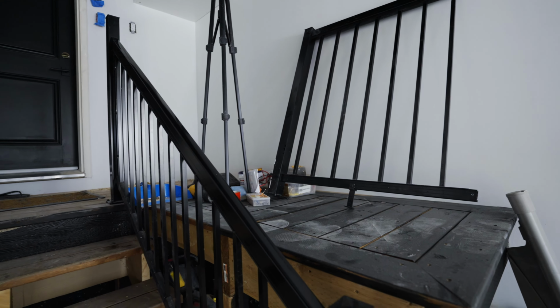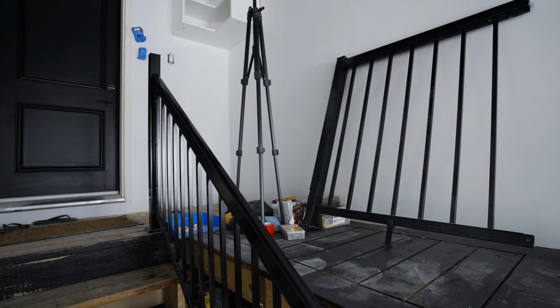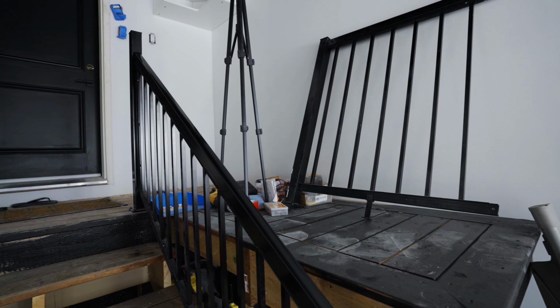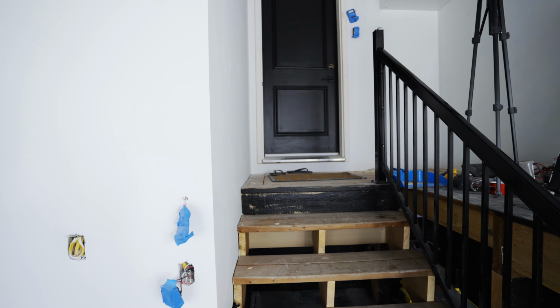And maybe later down the line, if I decide to have $400 or $500 to splurge, then sure, I can change it. But for now, it doesn't make any sense to me to spend $500 on a railing when there's so much more stuff I could get.